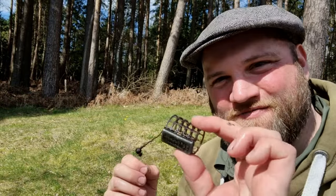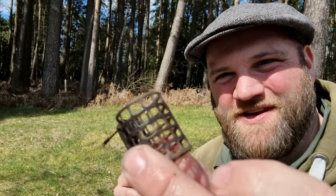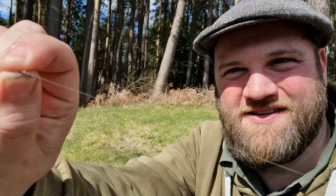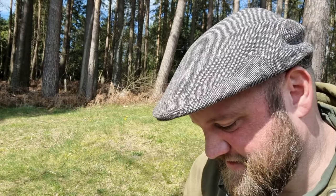Sure enough, now it's warmed up a bit, the tench are on the feed. My rig, just a little cage feeder, stop knot. Just a very short hook length actually. As you can see, a size 14 barbless hook. Simple, so easy.